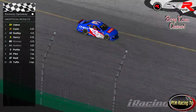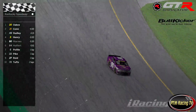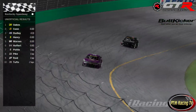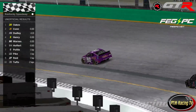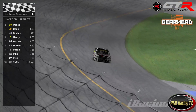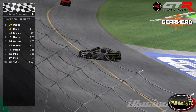Wow, my friends, that right there is what you call a finish and a journey, to say the least. Nail-biting action at its best. Top five: Oaksy, Khan, Dudley, Henry, and Warrens coming to the finish. Hoffer getting a solid top five, and sixth spot. Chatel finished 7th, Brandon Pike 8th, Corey Reed 9th, and Jeffrey Todd Tuss with 10th.